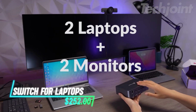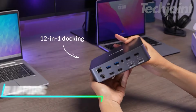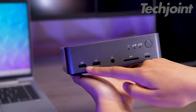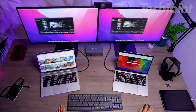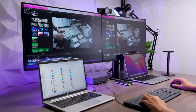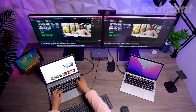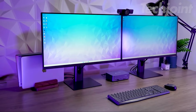Seamlessly connect two laptops and dual monitors to enhance your productivity. This powerful docking station features multiple ports, including USB-C, USB 3.0, and HDMI outputs, enabling efficient multitasking. Enjoy quick switching between devices in just 2 to 3 seconds and support for high-resolution displays up to 4K at 60 Hz. Ideal for gaming and work, it simplifies your workspace setup.